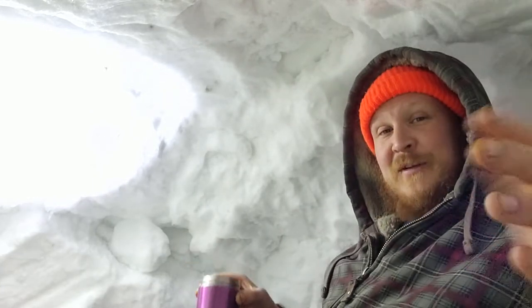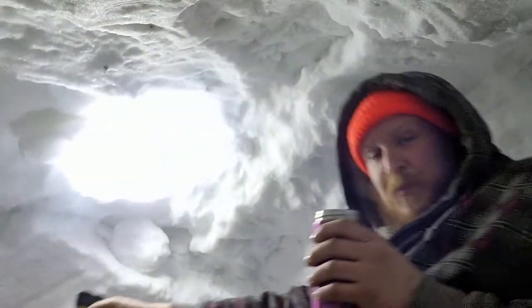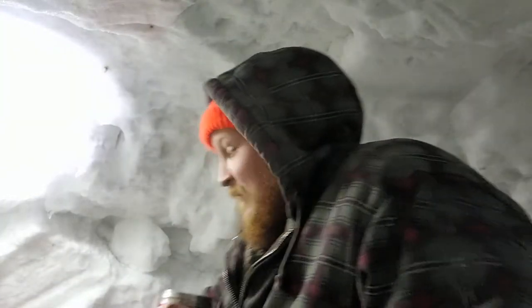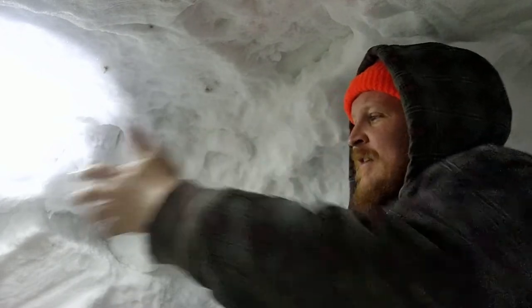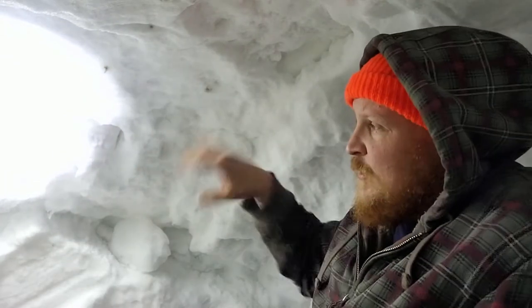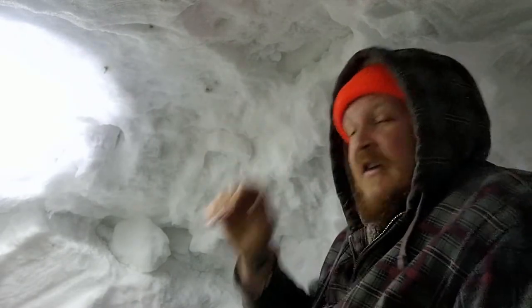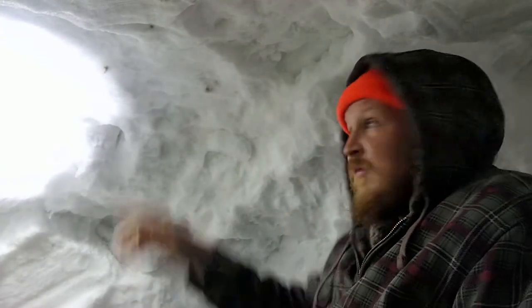Like I said, this was definitely a fun little project. I don't think it's super practical to do in a survival setting, unless you can really find a big mound of packed down snow, it'd be a little bit tough. And even with running the wood stove here, I don't know how long it would take to melt it enough inside to affect the structure of it. We'll see. We'll probably play in this for a while until it melts the roof off, I guess.